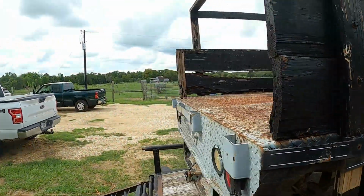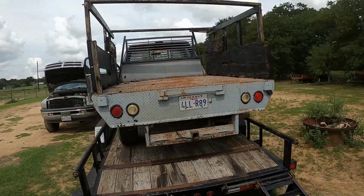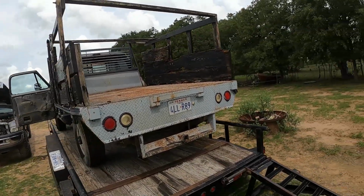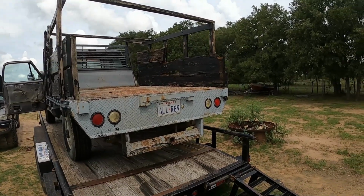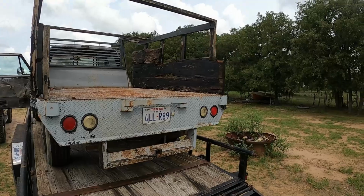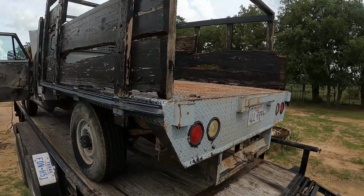So now we'll unload the truck, get it off this trailer so that we can work on it here later on. I don't think we're going to get to it today. It might be next week. So it may be in this video that you see it. I may put all this together, or I may split it up for the series. So anyways, let's get this truck off the trailer.